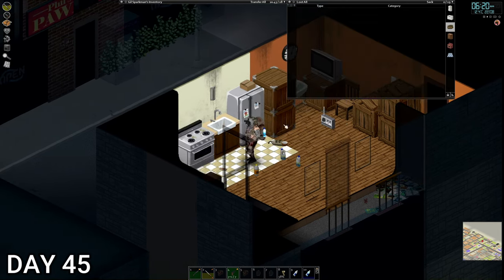Let's get inside. Have a look at this MP5, I think. I do like an MP5, I won't lie. All right, so we got the MP5. We got two magazines, which is good. We got a suppressor. We got a scope on it. Yeah, wow. This is good. Oh, we still got the M1911. We don't need that. Anyway, it's 10 o'clock.